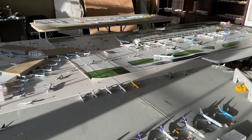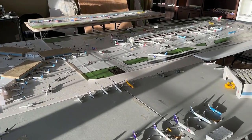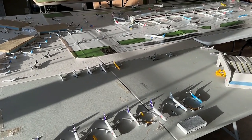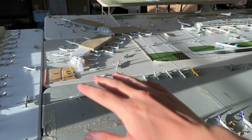To round out today's airport update, I really hope you guys enjoyed this update. I thought this one was really good. Great way to kick off our 2023 updates for Great Plains. I'm really excited for what's to come. We have the new expansion going on right here.